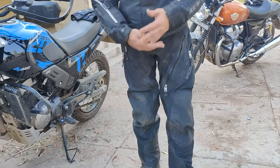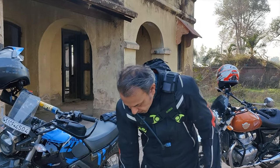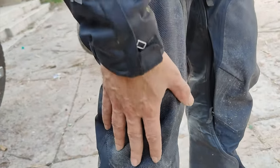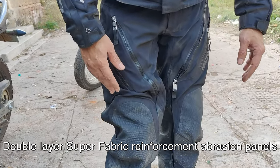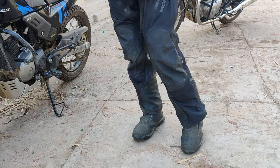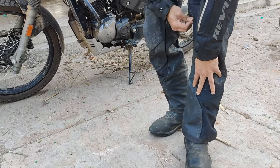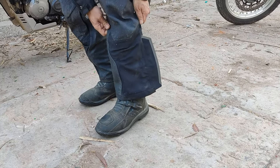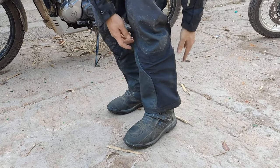There's mesh inside. But it doesn't come with armor, right? You have to wear your guard separately. But it's got very high abrasion resistance. So if you look at this patch, something is impregnated into it. A very hard one. Because if you fall at the front, your knees are going to hit the ground first. So this is super abrasive. You can take a slide easily on this. Should not be an issue. There is a gusset, so you can easily get into your shoes just by raising it. And then you can tighten it if it is raining or something like that.